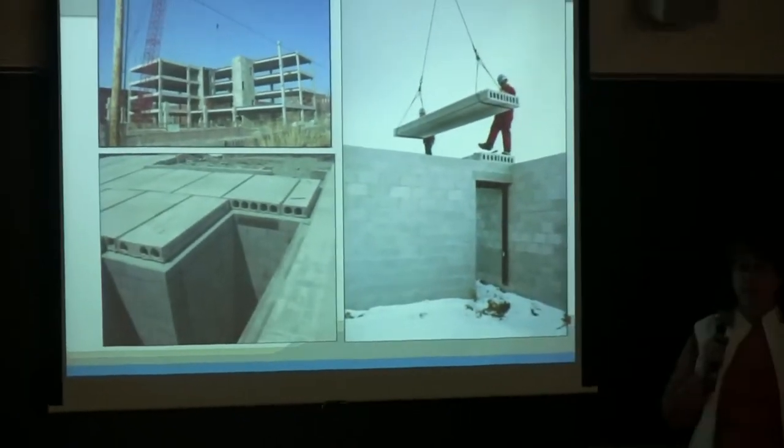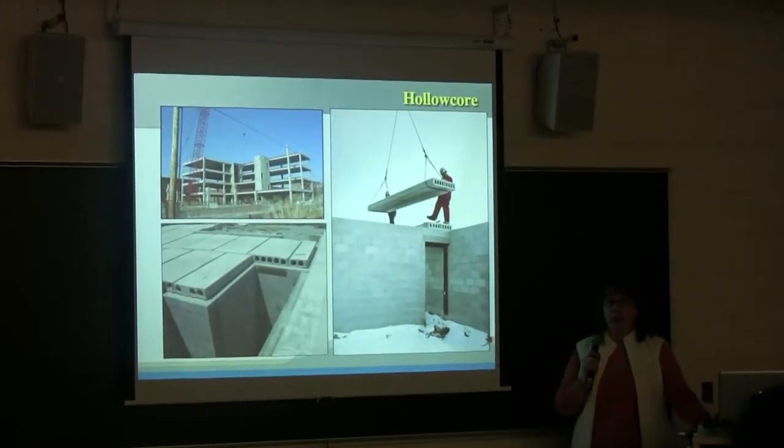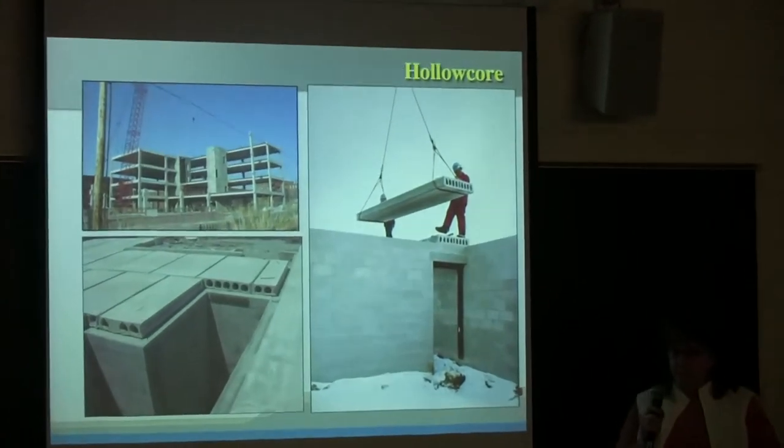The precast comes to the job site, gets taken off the truck, gets put right on the building. The truck drives away, and that's what you have. You don't have to have a lot of scaffolding. What you really need is just that crane out on the job site. So I thought I would take you through what the different products are that we offer as an industry.